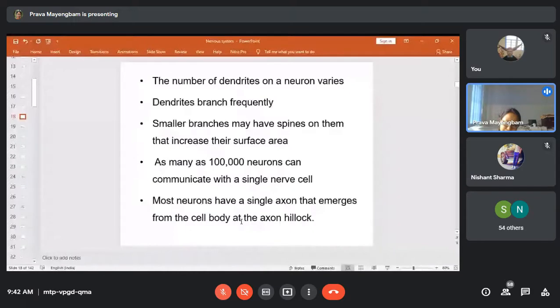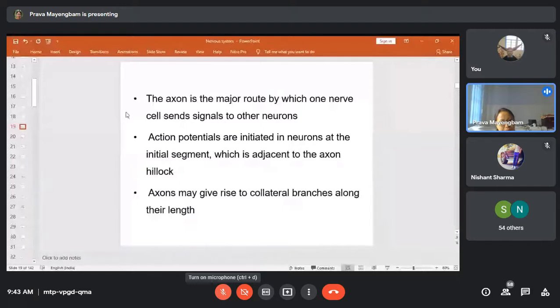Most neurons have a single axon that emerges from the cell body at the axon hillock. What is this axon hillock? The axon hillock is the region where the axon emerges from the cell body. The axon is the major route by which the cell sends signals to other neurons. Action potentials are initiated at the initial segment, which is adjacent to the axon hillock. Those action potentials are passed on to the axon, and the axon synapses onto other neurons, at the spines of their dendrites.